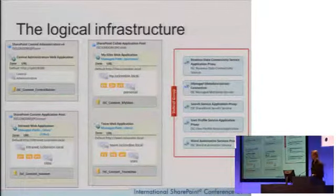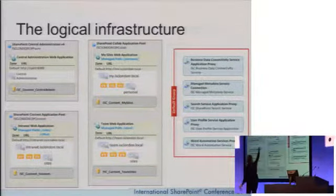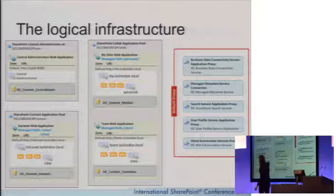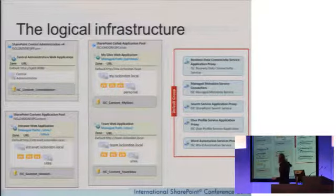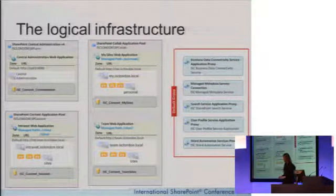This is the logical infrastructure. I know you can't read it, but this is central administration, which is running in a separate application pool, obviously running under the farm account. We have the intranet here, which is running in the SP content application pool account. And then we have 2 other ones. We have the My Sites and the Team Sites web applications. Both of them are running in the SP Colab application pool.